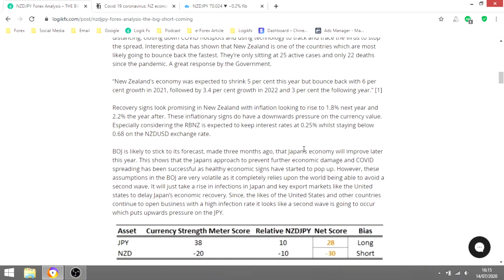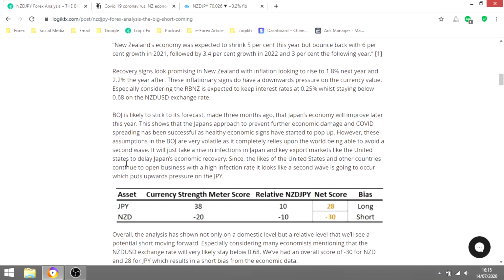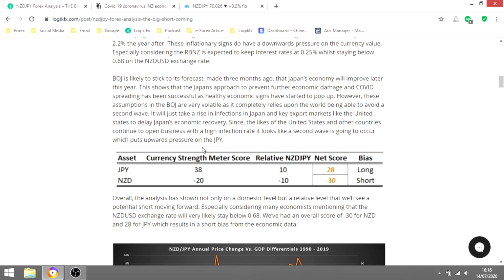Well, 3 months ago, they mentioned that Japan's economy will likely improve later this year. And what they've done is actually prevent further economic damage and COVID spreading successfully. But assuming that this measure does work continuously throughout the rest of the year, they have predicted that Japan will continue to grow by the end of the year, which is good signs. But it's very volatile. So remember that it's very volatile.